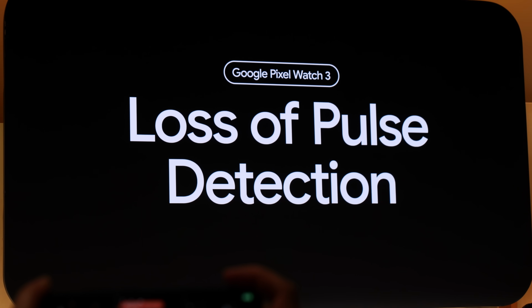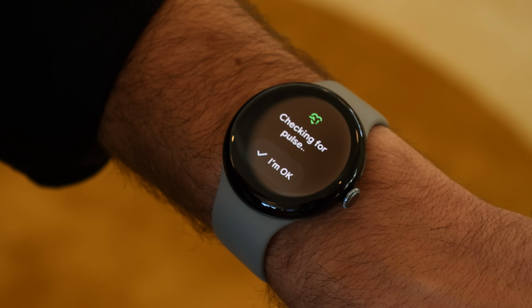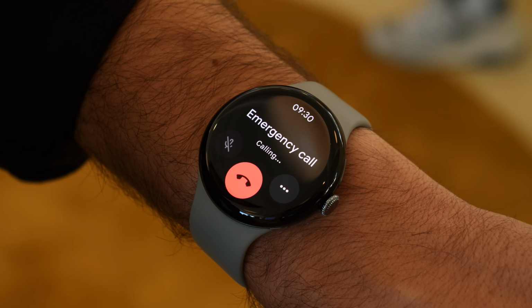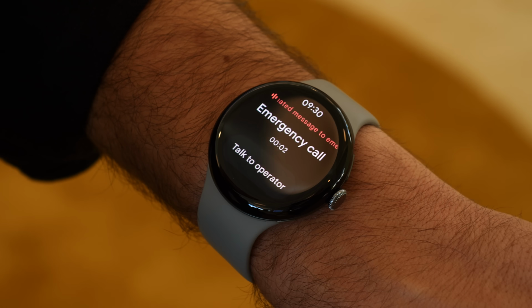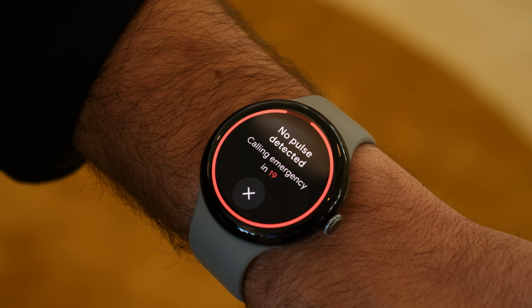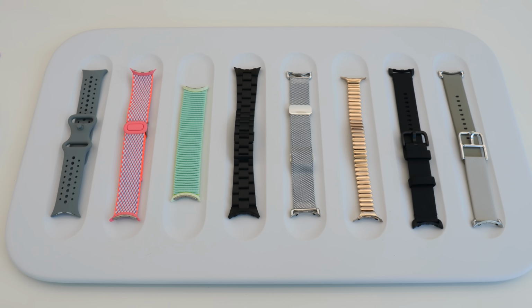They announced one more feature called loss of pulse detection. This means if it does not detect a pulse using its many different sensors, it will then warn you that it's going to call emergency services. After 20 seconds, it will then call emergency services, and this could help save lives. Really impressed with this new ability to make sure you are okay. It also uses the same watch band mechanism as the Watch 2, so you can continue to build out your watch collection.